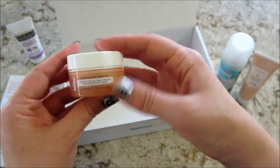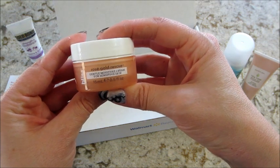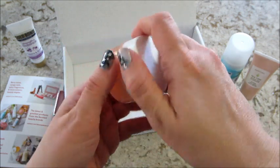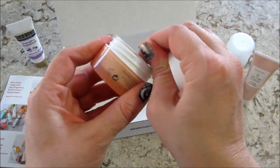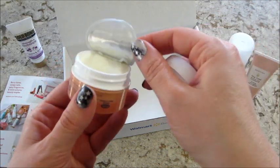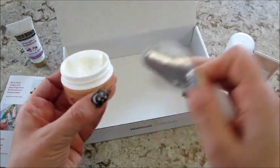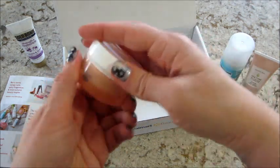And the last item in here is by Bliss Rose Gold Rescue Gentle Moisture Cream for Sensitive Skin. I definitely have sensitive skin, so check it out. Oh, it's sealed. I want to smell it. I wanted to smell it to see if it actually smelled like rose water, and it does. I love that smell. Which is funny because I always say that I hate floral scents, but rose water smells good to me because it's not too potent.